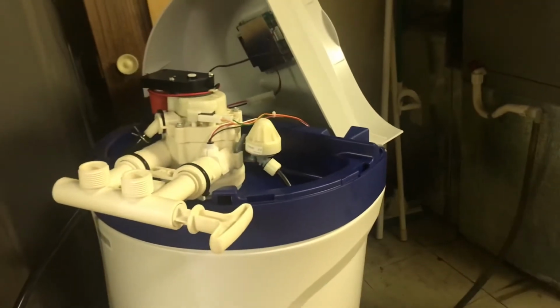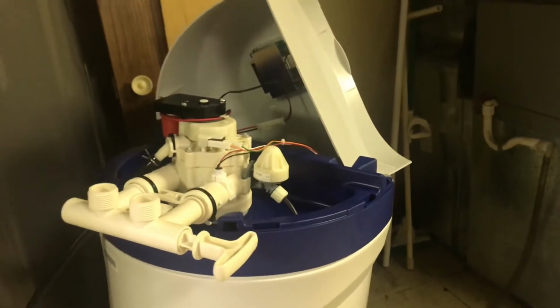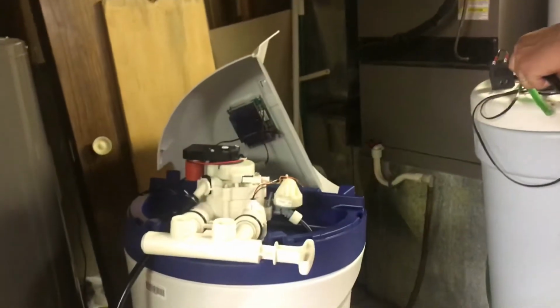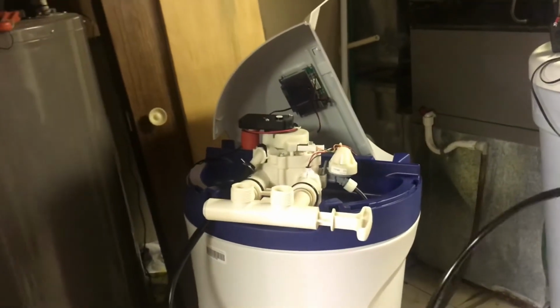So remember, guys, this house was built 35 years ago, so that's why we're fixing a little bit here and there. We get this installed, then we get soft water and our skin will be soft. Charot.